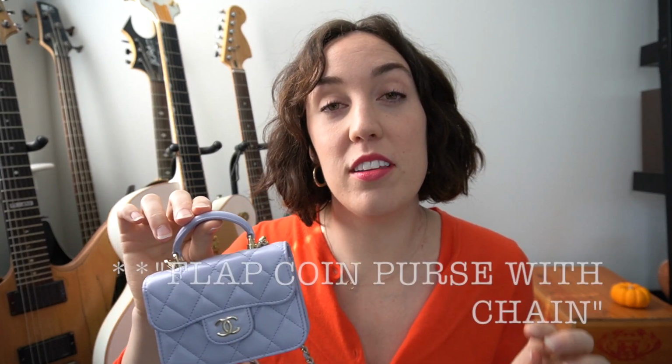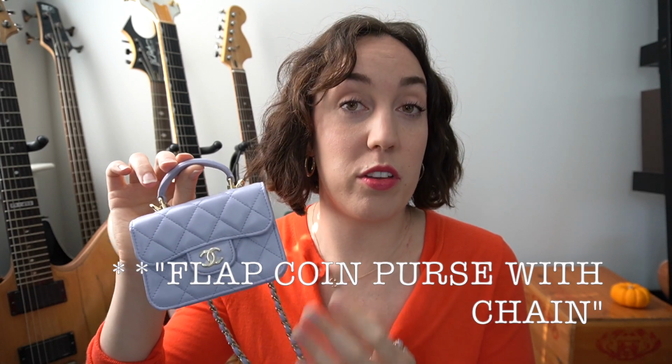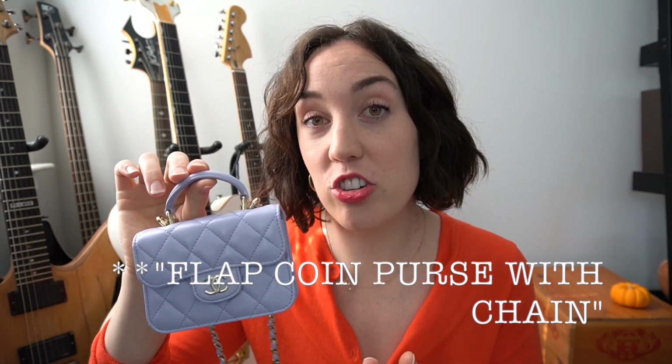Well, as you can see, this is a teeny tiny bag. It's a micro bag, I suppose. Okay, a little bit on the name. On the Chanel website, I believe this is called a card holder with chain or card holder on chain. People also call it a micro bag. On my receipt, it was also called a clutch. Yeah, that's what I believe it was called on my receipt.